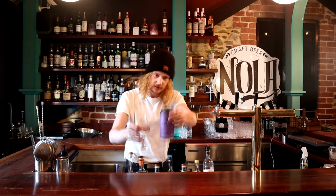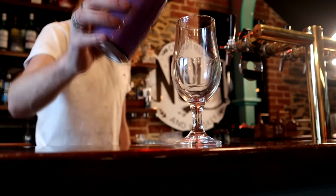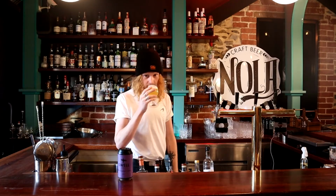Alright, all this talk has made me thirsty. Let's do a tasting. Swell passion fruit sour, which is a Berliner Weisse. Pour this bad boy up. Okay, shall we start with the nose? I mean, immediately, it's just passion fruit. Not much else to be expected there. It's a passion fruit sour. You do also get that really tart lactobacillus sort of nose on top of that.